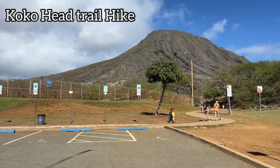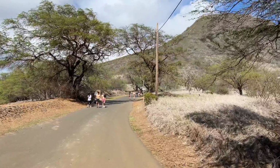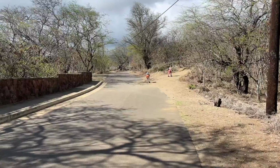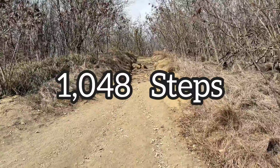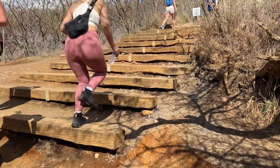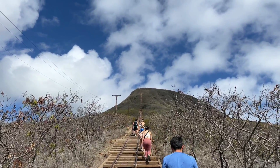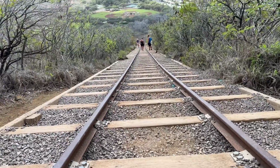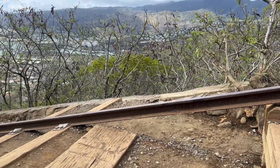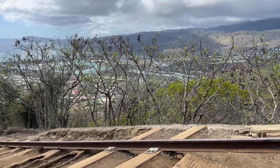Well, it is time to do some exercise while on the island. Is it an exercise or a torture when you decide you want to climb 1,048 steps to the top of Koko Crater? Well, that's to be determined. It is definitely a must-do while on the island. It will also test your endurance, but you will be rewarded with some of the best views of the island.